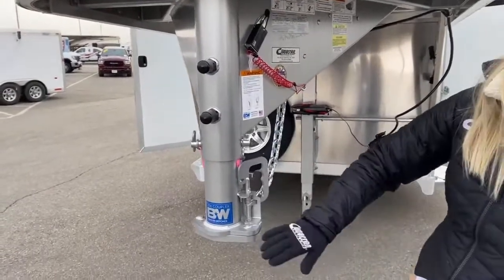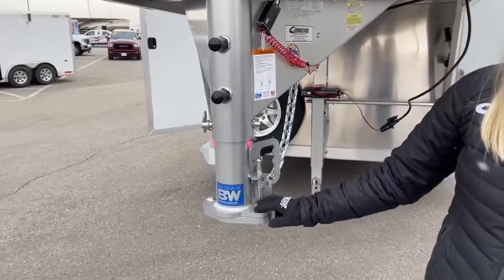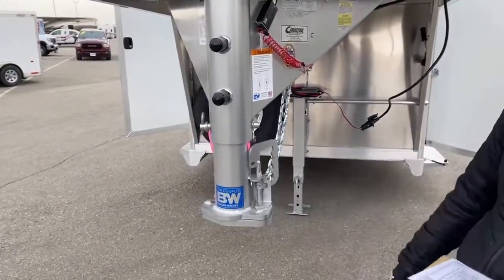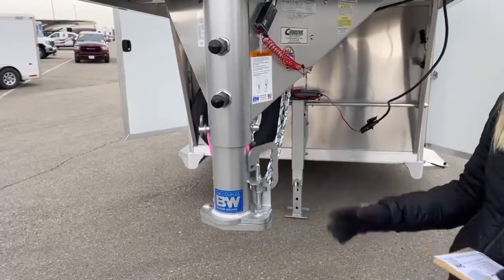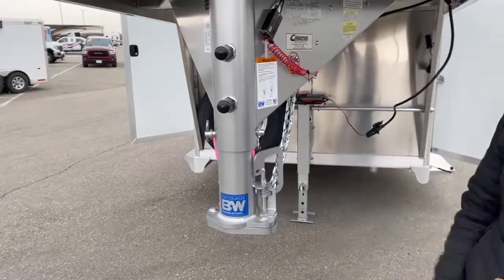And then of course we've got the B&W coupler here that Cimarron actually partnered with them to make, a high quality coupler made in the USA. You've got to have a high quality coupler to go on a high quality trailer.